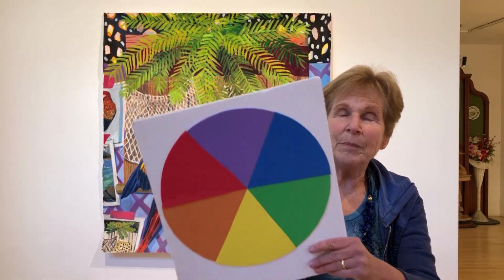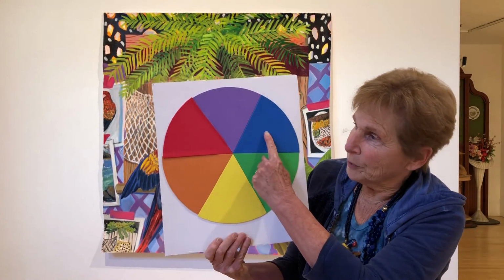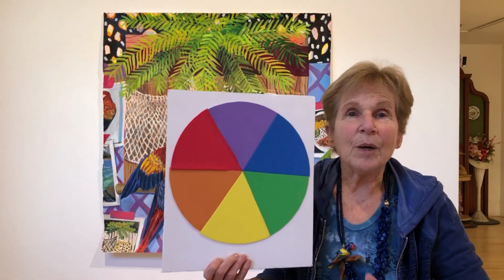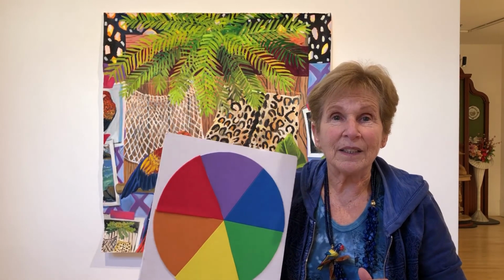Okay, now the reason that the primary colors are so important is that you use those to make all the other colors. Let's take a minute to look at the color wheel and just remember that we've got blue, red, and yellow. So let's go on a bird walk and see if we can find some artists who use this color and how they make their work. Let's go.